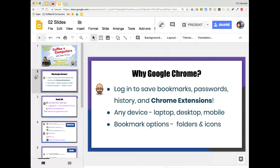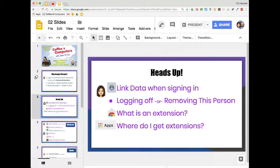So she's going to demonstrate now, before we get into the extensions, how to actually get yourself logged in and then how to log off to make sure you're securing your data. Okay, so if you look in the upper right-hand corner of your Chrome browser, you might have your name up there. If you don't, and it's just a little gray person, that means you are not logged in.